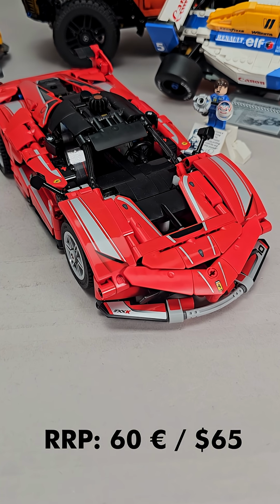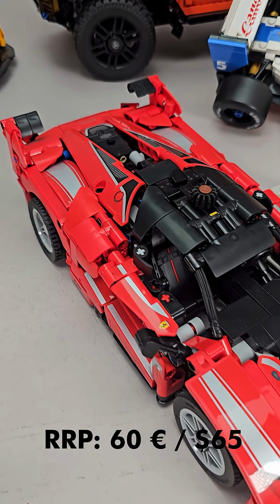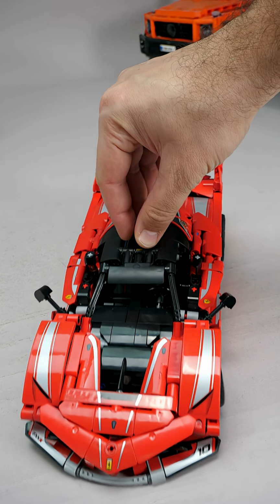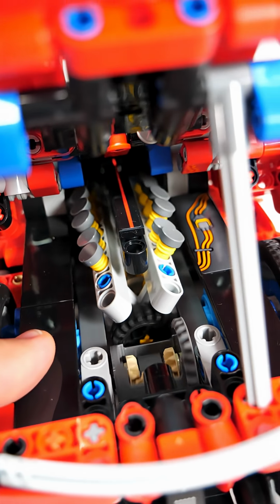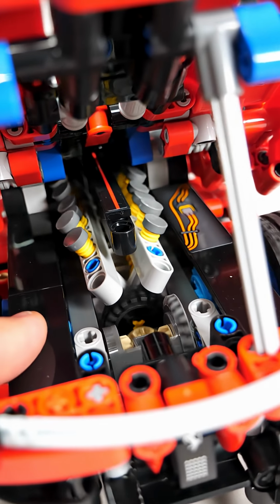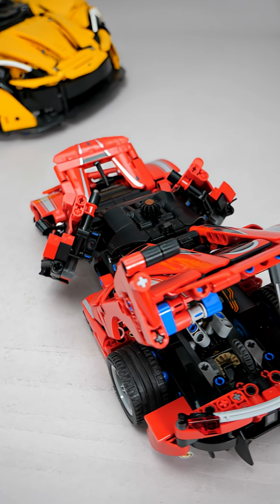Moving up into the mid-range, the Technic 42212 Ferrari FXXK is a great choice if you want something with real working functions in a relatively compact package. You get a functional V12 engine driven by the rear wheels through a differential, opening engine cover, Franken doors, and overall a very solid look for the size.